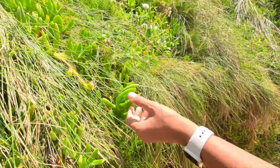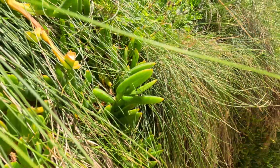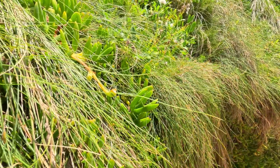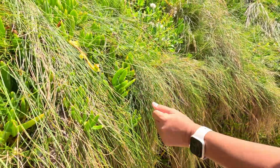See the sea thing, it's so plump, like three dimensional here. It's like a jelly. Yeah, looks like a bird's feet. Like a sweet. Sweet, you want to eat it? Do you want to try it? Yeah.